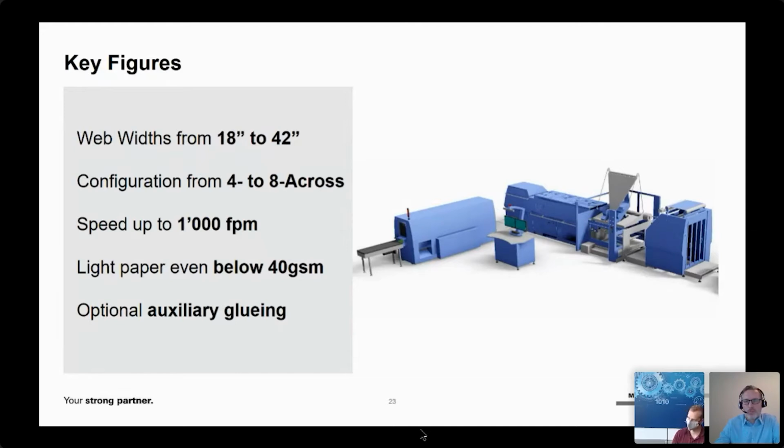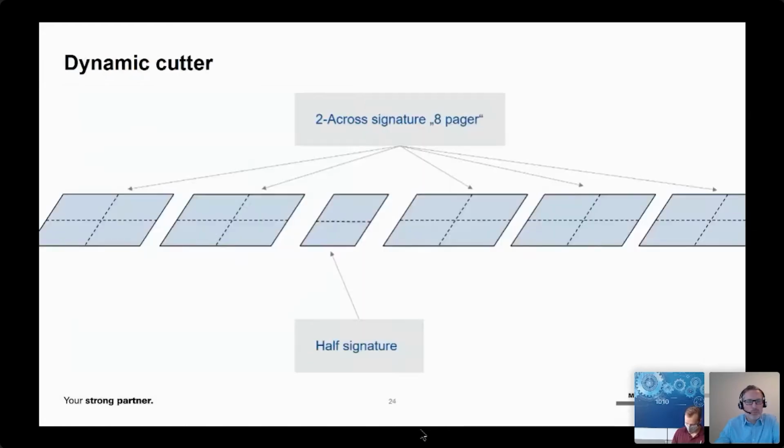SigmaLine has been one of the first fully automated book block solutions in the world. Goes back to 2004. And now we're talking about SigmaLine 3. So what has changed? What are the major changes with this latest SigmaLine generation? I would say a lot has changed ever since we have started with the SigmaLine.